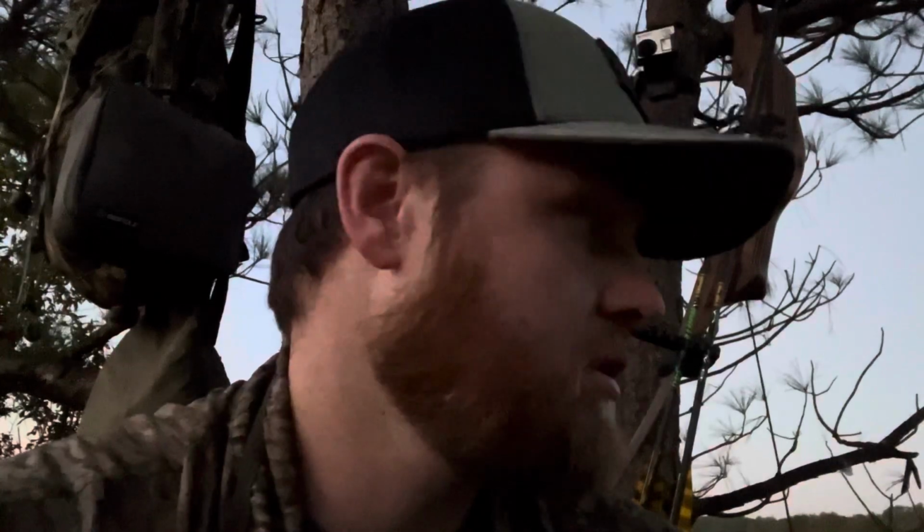But I'm excited. It's going to be a pretty morning. It's pretty cool. The highs during the day right now are pretty high, but at least the mornings are pretty nice. So fingers crossed. First hunt of the year. I'm excited.